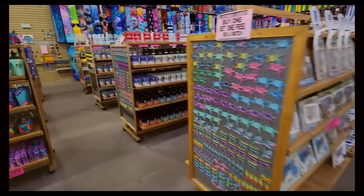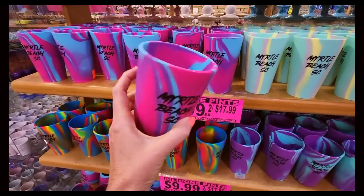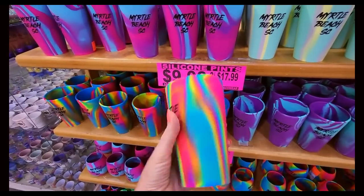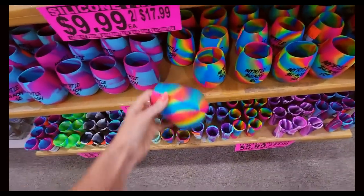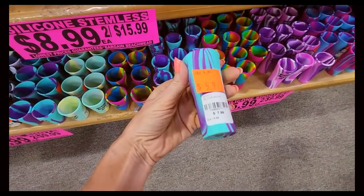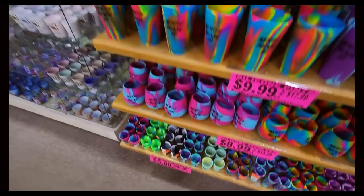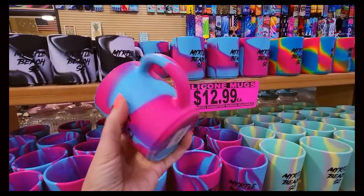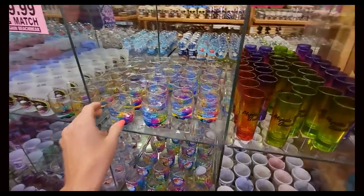Back over to the souvenirs. We have these silicone cups, and I don't know how I feel about these. They're squishy, you see? And I just imagine that I would squish all the drink out of it. Especially with these smaller ones, like the stemless wine glasses and the shot glasses. I would just not be able to stop myself from squishing it. You could even get a silicone coffee cup, which I really would not recommend.